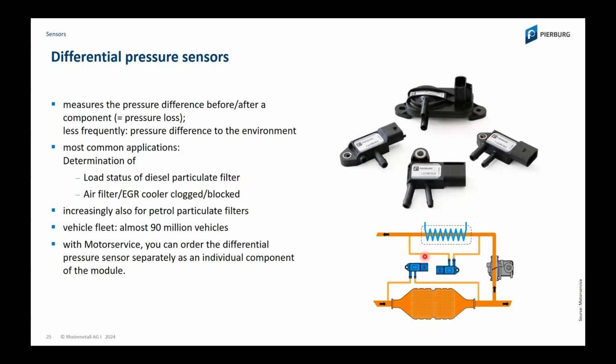If the car is quite new or development has been done new, the back pressure sensor is normally in use because it's the cheaper part than the differential sensor. Also on petrol cars with particulate filters, these sensors are used, and this is nothing new.